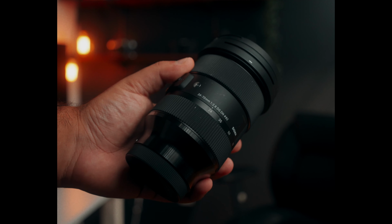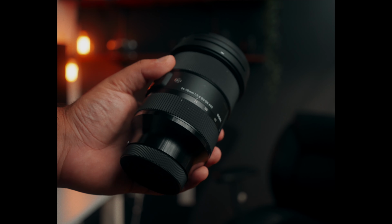So this is a Sigma 24-70 f2.8. I've talked about this lens in previous videos, but seriously, if I was in a situation where I could only bring one lens with me out of all the other ones that I have, let's say I was going on vacation and I wanted to travel light, or if I was just in the market to buy a lens that could do it all, this would seriously be the one, and for many reasons.